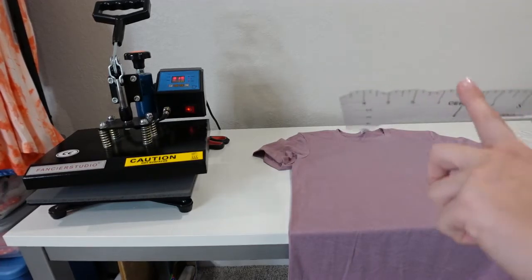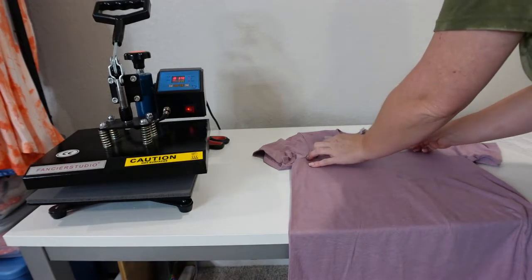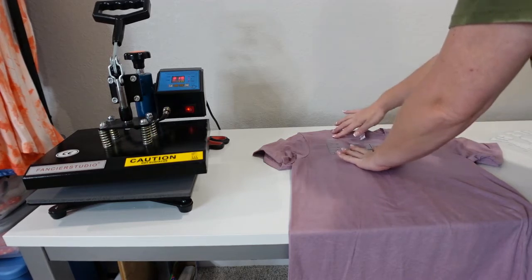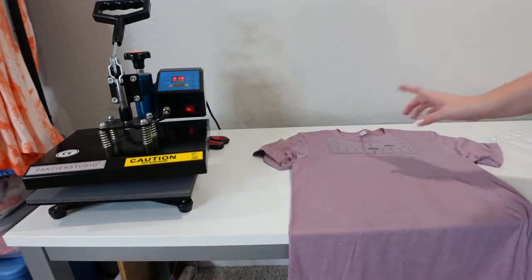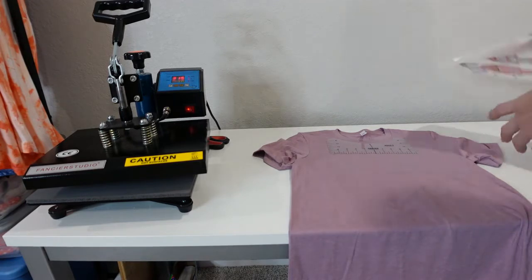I accidentally melted this. But I'm going to line this up to the center of the line that was just created. And then, of course, I'm going to just kind of go back and forth, making sure that everything lines up. The great thing is it automatically puts it 4 inches from the neckline, which I used to do 3 inches, but the 4 inches works just as good.